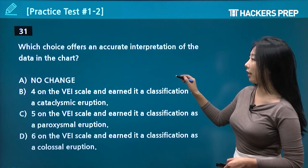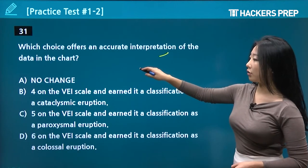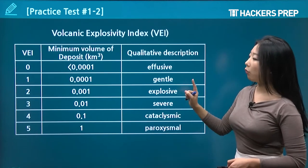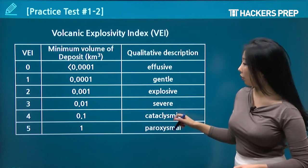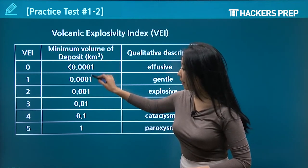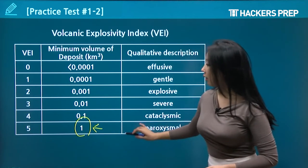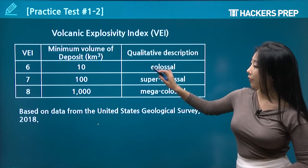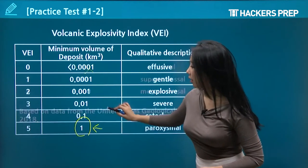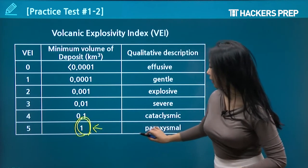All right, let's look at the scale that we have. So accurate interpretation of the data in the chart. Okay. It just said 1.1, right? So we want to go to the minimum volume of deposit would be 1 cubic kilometer, right? Okay. And then further down the chart, we have 10. So it's not quite 10, right? It is a little bit above 1, but around 1. So this one would be correct.